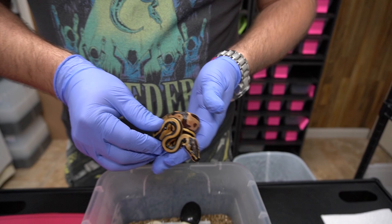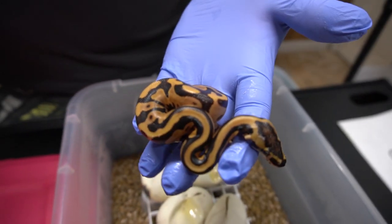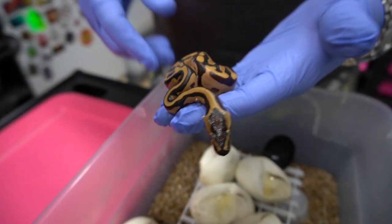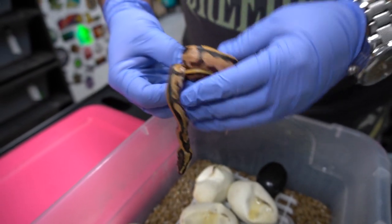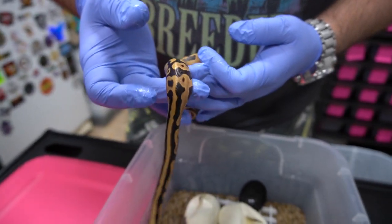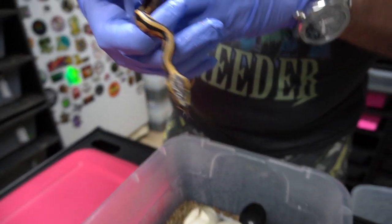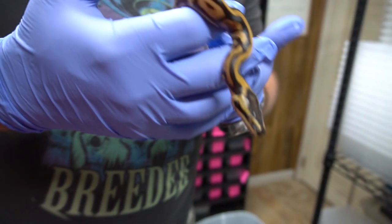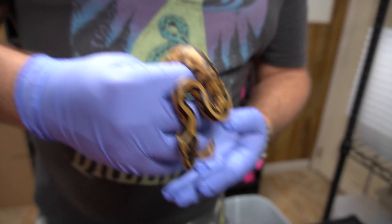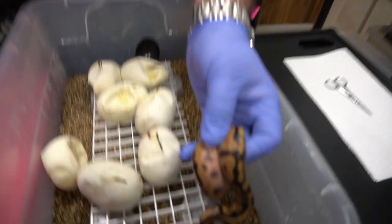So this is a leopard. I'm apparently not great at calling snakes in the eggs. I mean, this is leopard. Maybe orange dream leopard? I don't know. It's really clean. Everything looks good. He's definitely very well put together, so I'm not gonna mess with him too much. I'm gonna leave him in here.